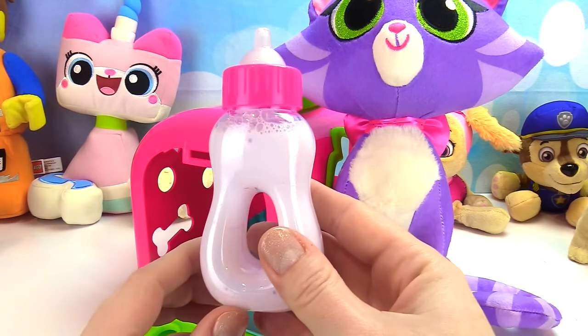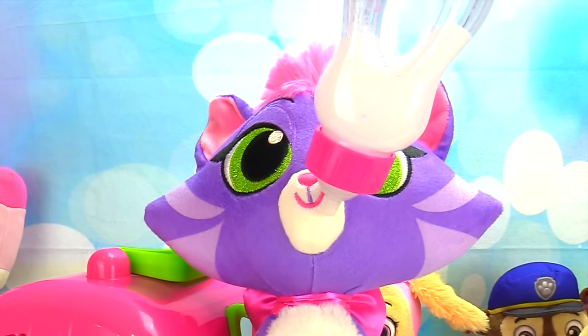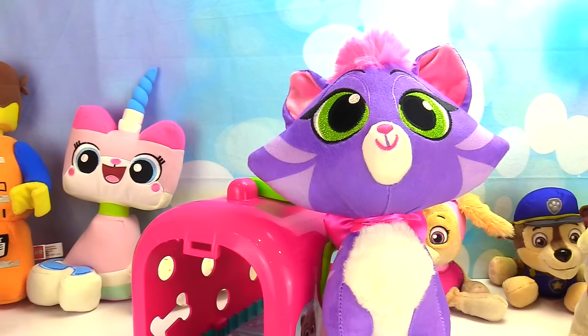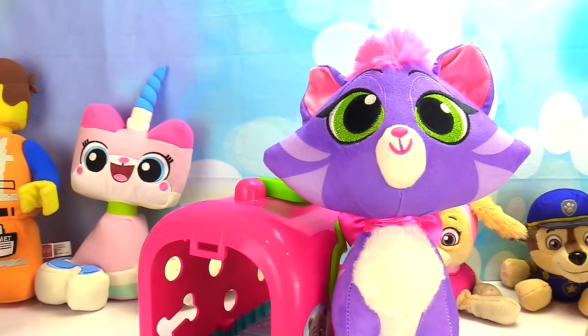And let's see what else we have here. It looks like you have a bottle of milk. I just love drinking milk all day long. Yummy, yummy. Hissy, did you know that most adult cats are lactose intolerant? Lactose what? That's the sugar in milk. It's called lactose. And a lot of times, kitties have a hard time digesting it, and it makes their tummy hurt. Oh, and I've been drinking a lot of milk.